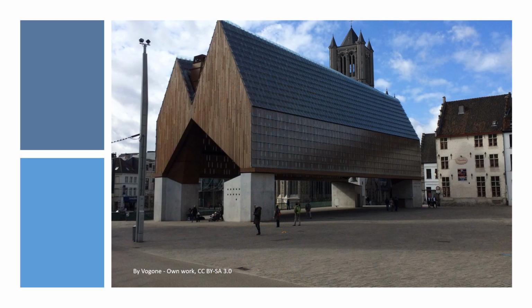Here's a view of that pavilion I mentioned. The pavilion got a lot of criticism when it was unveiled in 2012, but at least it's interesting. It tries to represent the old Ghent in a modern and not very discreet way. I suppose that's what the wood is all about.